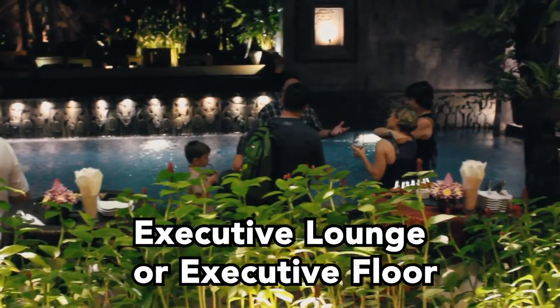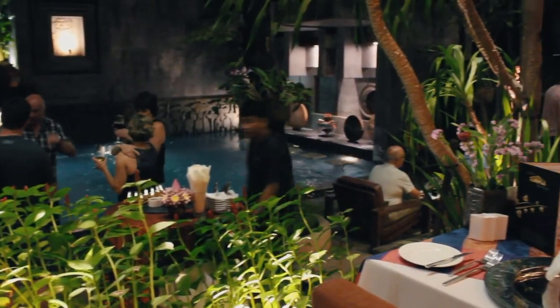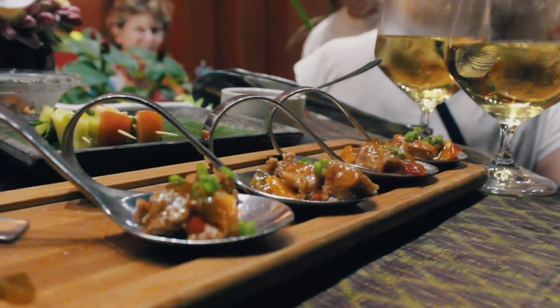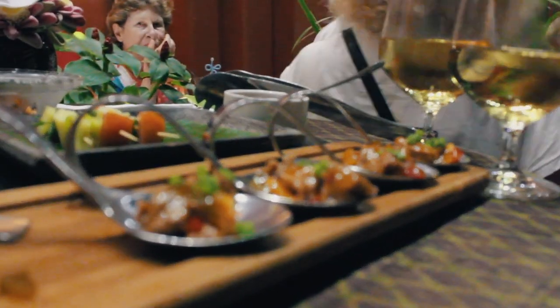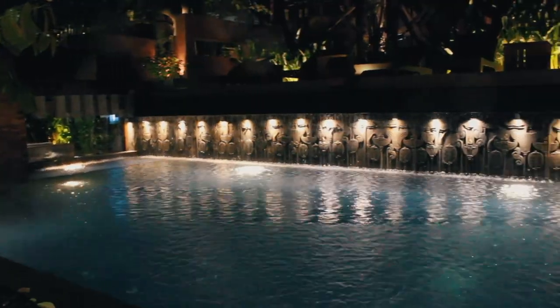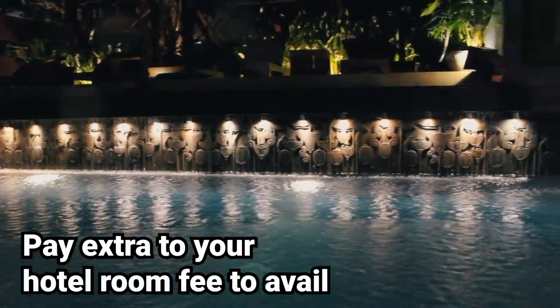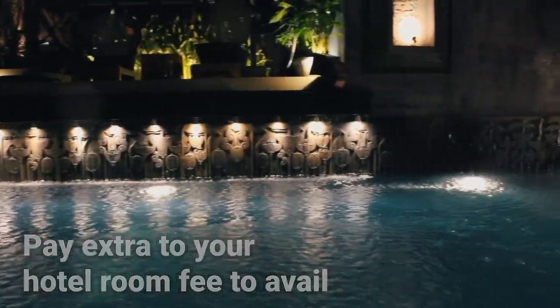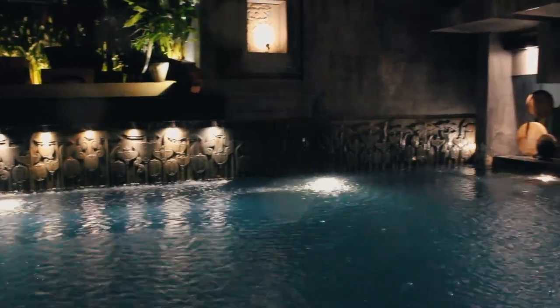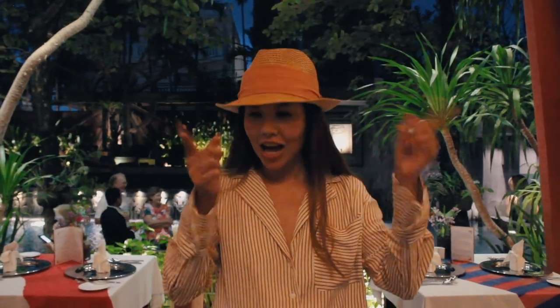Executive lounge or executive floor. It's a certain floor where every happy hour there are free drinks, some canapes and finger foods and whatnot. In certain resorts, especially this one, there's got to be a come-on to attract tourists. So part of what you pay for your room is you actually get to have happy hour with complimentary drinks and some finger foods. And in this hotel, we have free wine, free beer, juices, and soft drinks. So, happy hour it is.